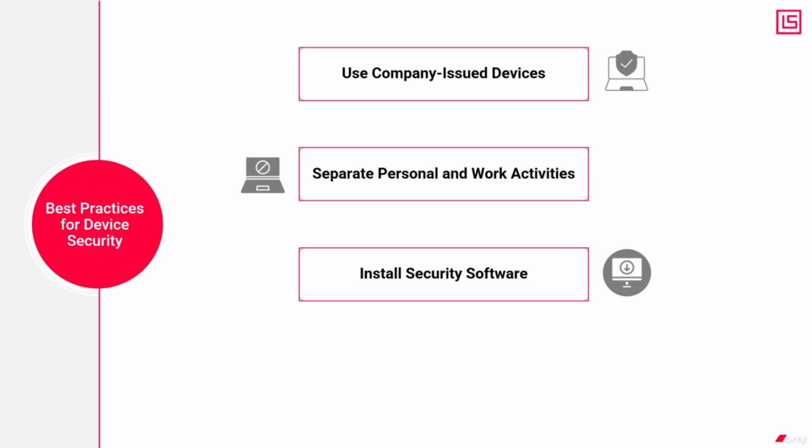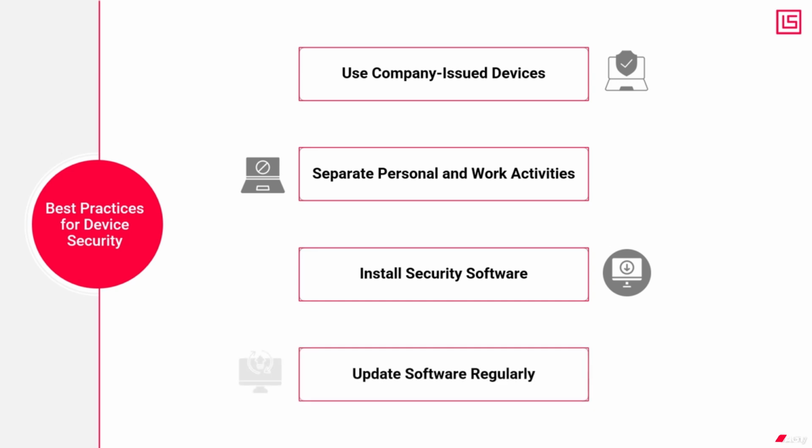These programs can play a vital role in detecting and preventing malware infections, safeguarding your device and potentially the company network if you connect through a VPN. Keeping your operating system, security software, and applications up to date is critical. Software updates often include patches that address security vulnerabilities that hackers can exploit. Regularly updating your software is a crucial line of defense against cyber threats.